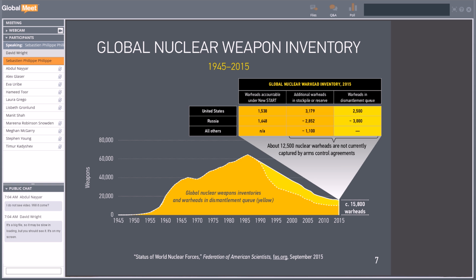But most of them, roughly 6,000, are in reserve and unaccounted for, and another 5,500 are also in the dismantlement queue and unaccounted for. And when I say unaccounted for, I mean that there is no treaty that tries to govern those objects. There's no treaty that tries to verify that those warheads being dismantled are properly being scrapped. There's nothing that accounts for warheads in stockpile.